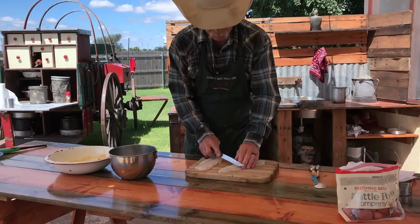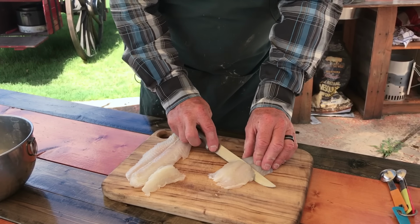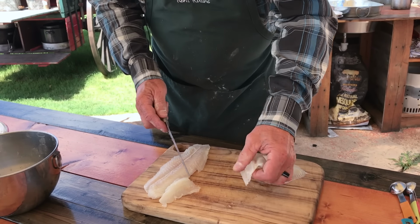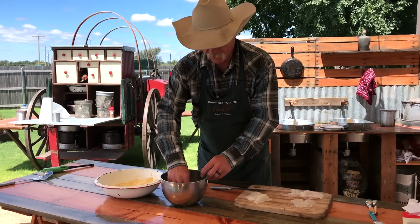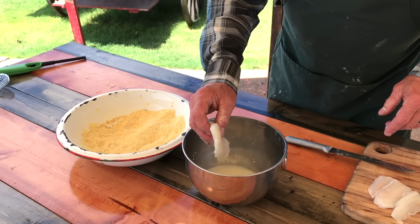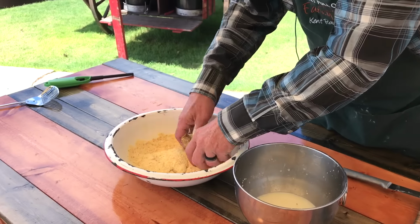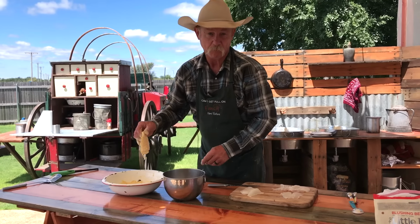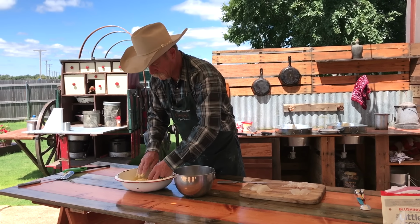I usually try to cut them in about thirds, like in so, and so. Now, if you want to cut them smaller than that, they'll fry quicker. They sure will. Here we go. In the little new concoction that we dreamed up there. Buttermilk powder, baking powder, little cornstarch, cornmeal and flour and the original seasoning. One time. But he needs a double dipping, he does. Back over here.